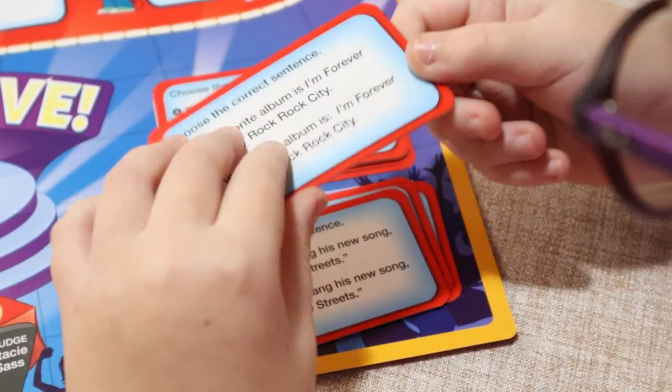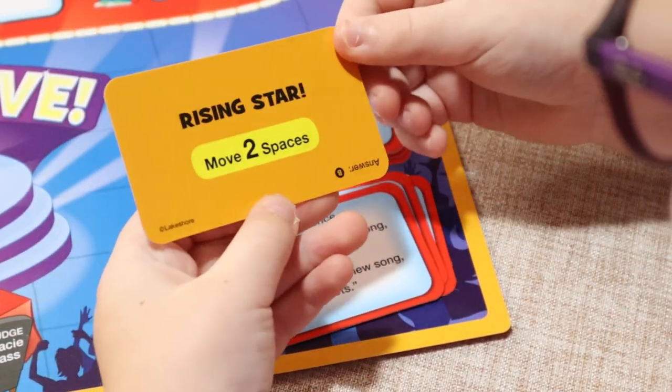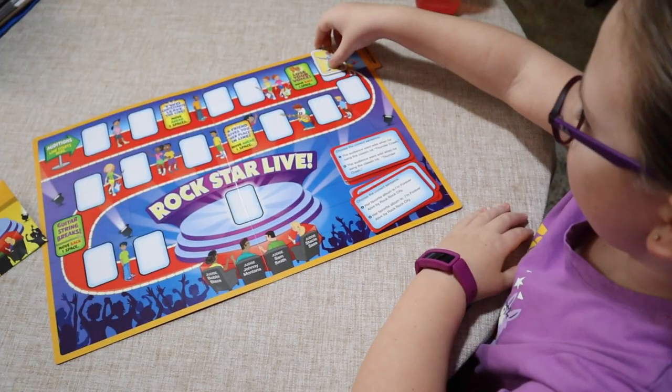I think it's B. It's B! I get to move two spaces.